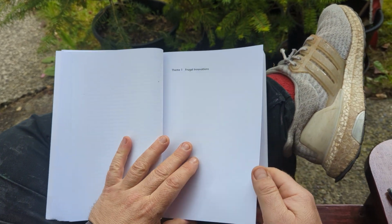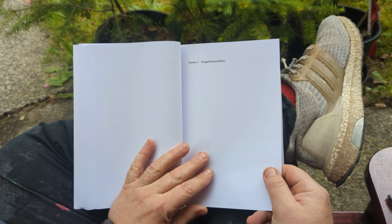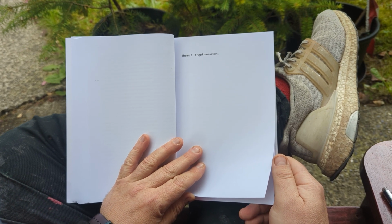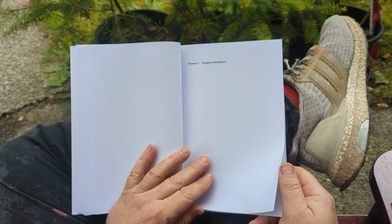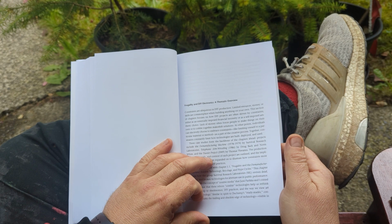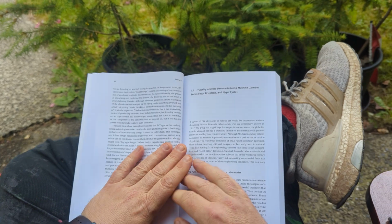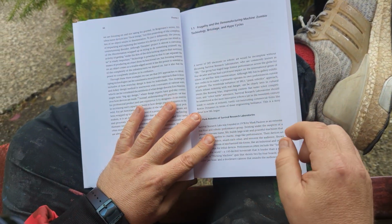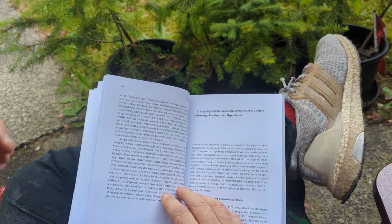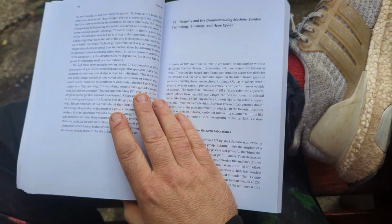Frugal innovations. This is the first themed chapter of case studies. I have three different chapters and case studies that talk about the idea of frugality, or building something with not a lot of resources. I have a couple page intro that provides a bit of overview, but let's get into the guts of this.